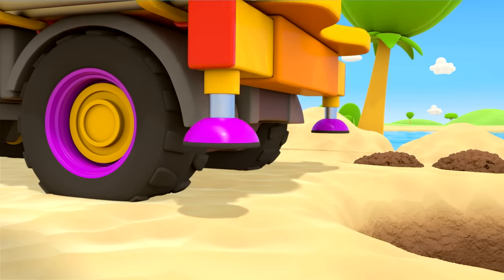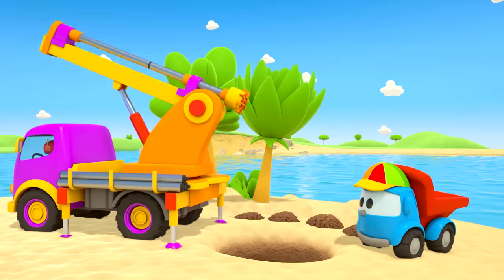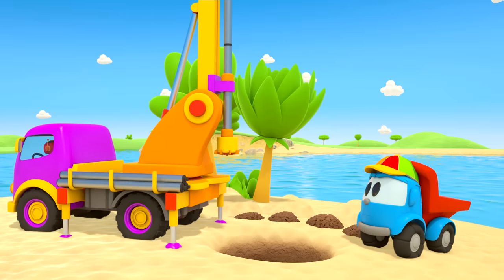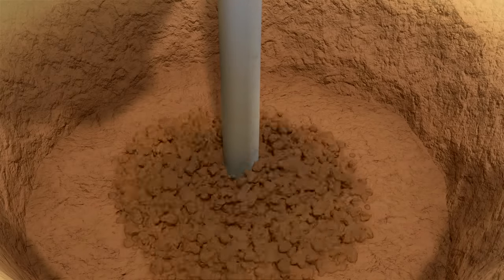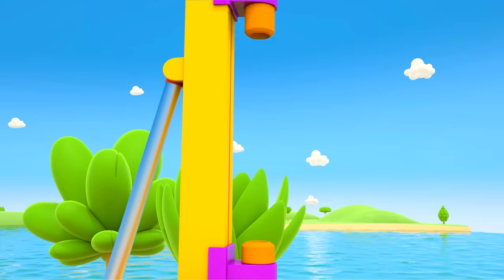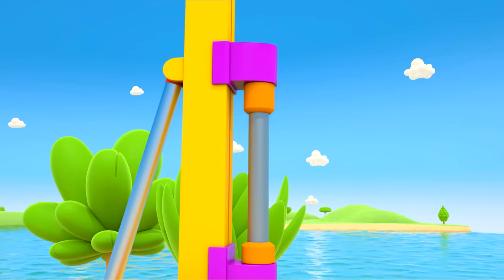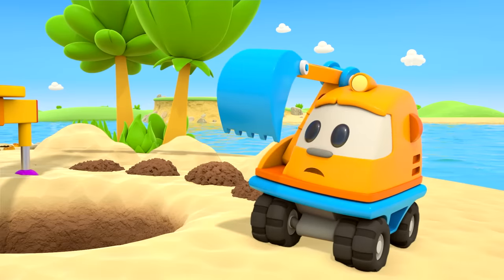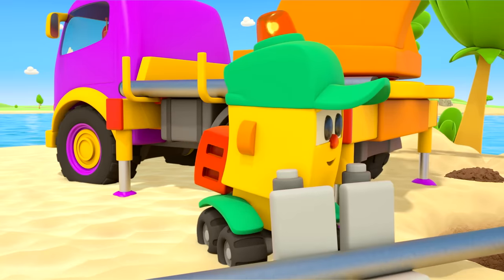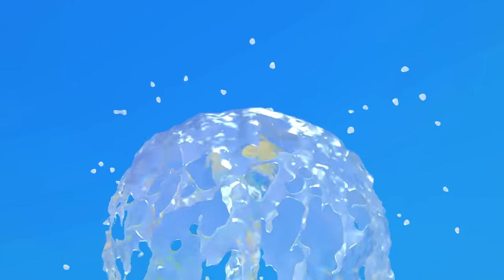The truck's driven up to the hole and has put out its props. The drilling apparatus goes down. The pipe keeps getting longer and longer. How is it? Does it still need time? We will see now. Wow! A fountain has sprung up from the ground below. There's so much water.